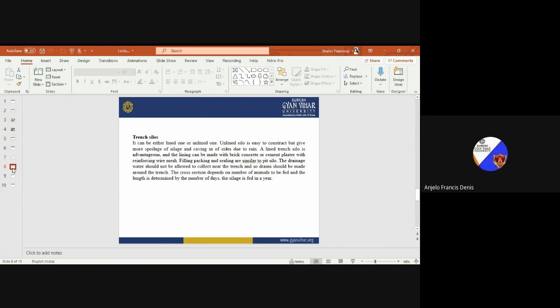Unlined silo is easy to construct but gives more spoilage of silage and caving in of sides during the rain. A lined trench silo is advantageous, and the lining can be made with brick, concrete or cement plaster with reinforcing wire mesh. Then filling, packing and sealing are similar to pit silos. The drainage water should not be allowed to collect near the trench, and so drains should be made around the trench. The cross-section depends on number of animals to be fed, and the length is determined by the number of days the silage is fed in a year.